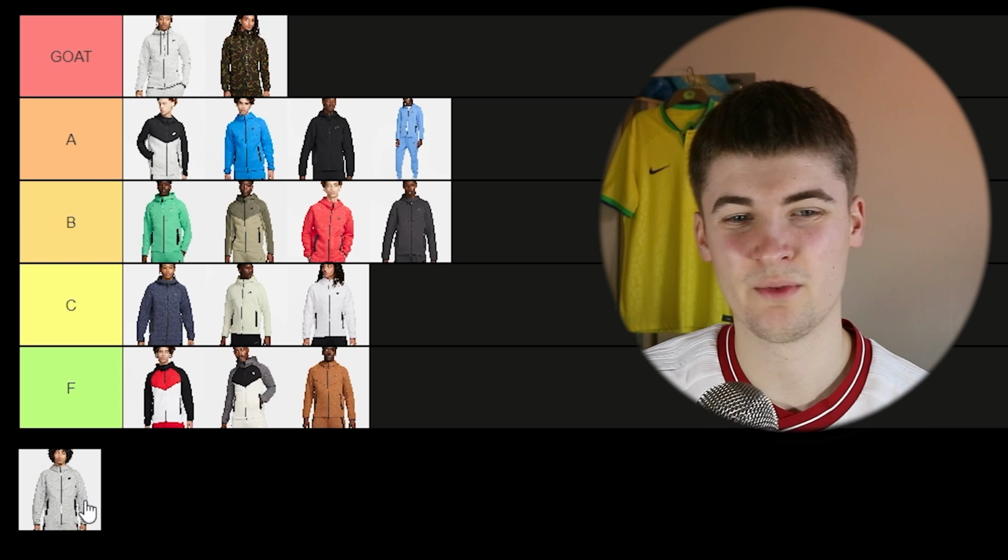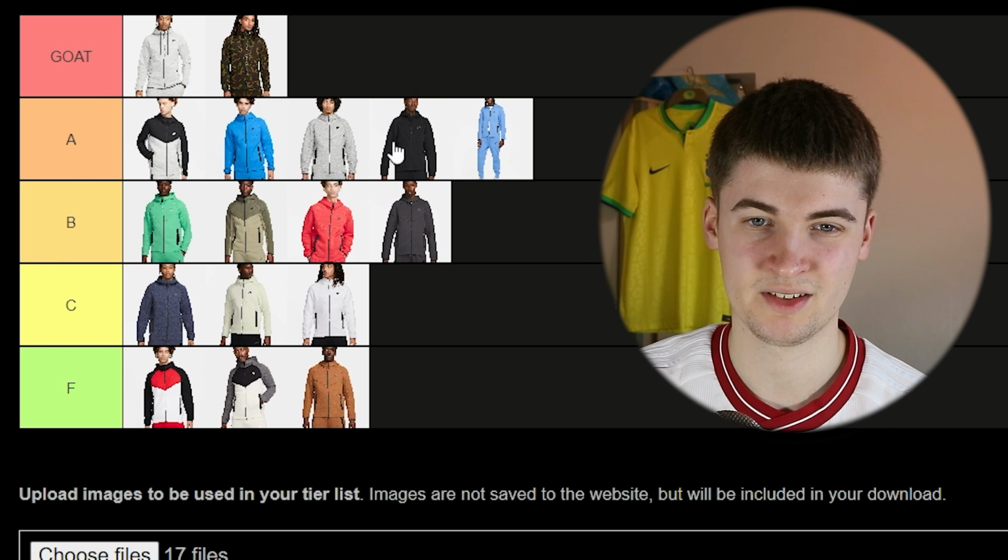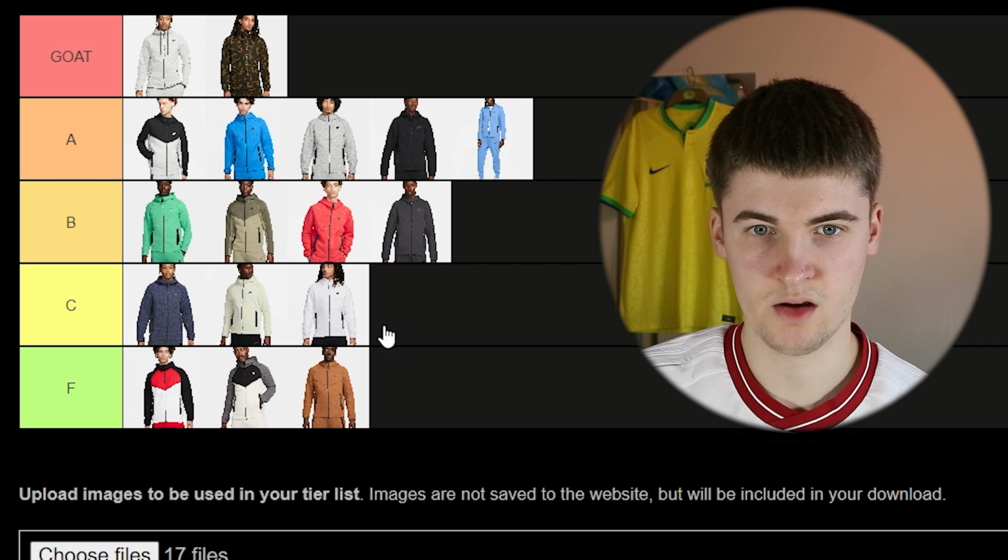Just thinking on what I've seen from people, it actually does look quite clean because it's really slim fitting, and it just looks better on people when it's slim fitting. So I think the grey is going to go there. But yeah, guys, this looks pretty good.